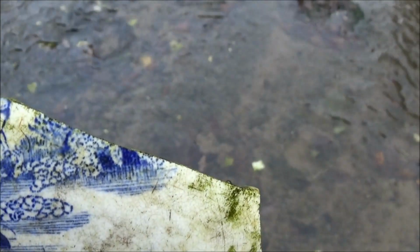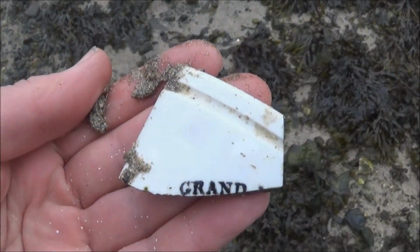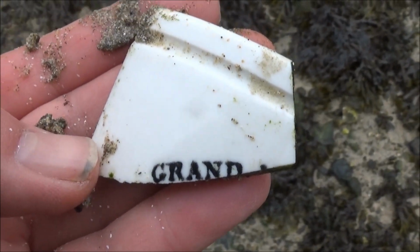Pretty little seam. It's a shame it's broken there. You can see part of a person, see their leg. There's a little bit here. It says grand, which is good because I'm having a grand time.